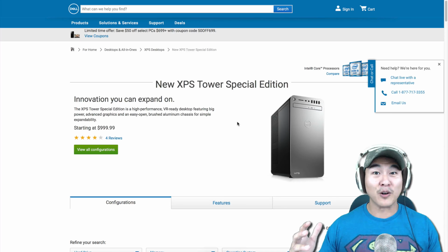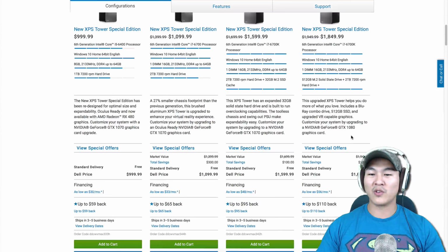What we have is the Dell XPS Tower Special Edition. Let's spec it out. Here we go. Let's go with the new XPS Tower Special Edition. This is the most expensive. It starts off with a 6th generation Intel Core i7, an i7 6700 processor, a pretty solid build, a pretty solid start. It comes with Windows 10, 1 DIMM of 16 gig of RAM, up to 64, so I guess there's the opportunity to expand here, and a 512 gig M.2 solid state drive with a 2 terabyte hard drive, not a solid state drive. I'm assuming one's for the OS and one's for other stuff.